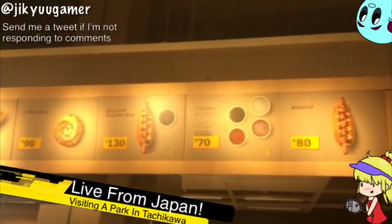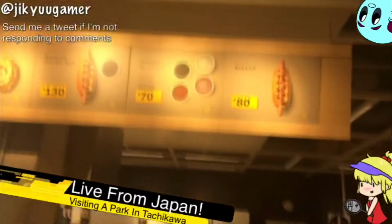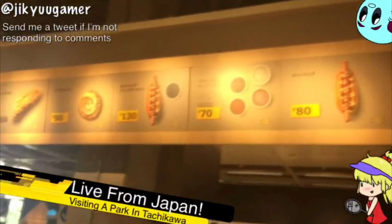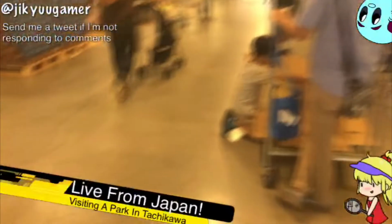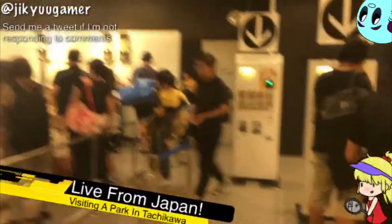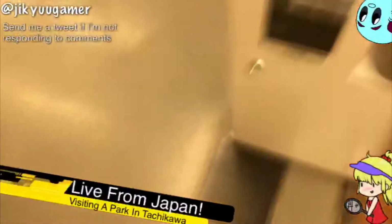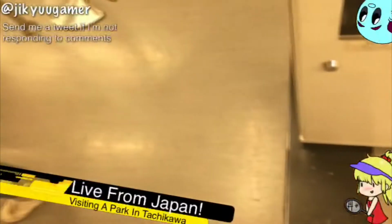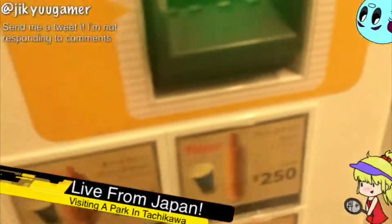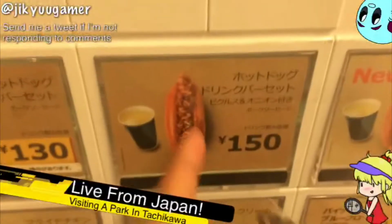Hot dog. I am going to buy a hot dog because I like them. And I might get the set just so I can have a drink as well because I'm a little bit thirsty, somewhat parched. So bear with me. Oh, they've got other stuff on here as well, like a French dog set. And that one gets the whole works on.